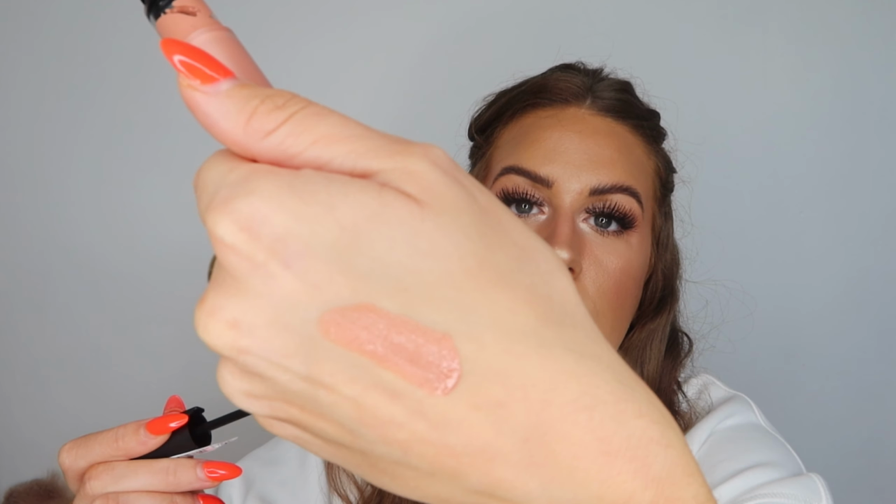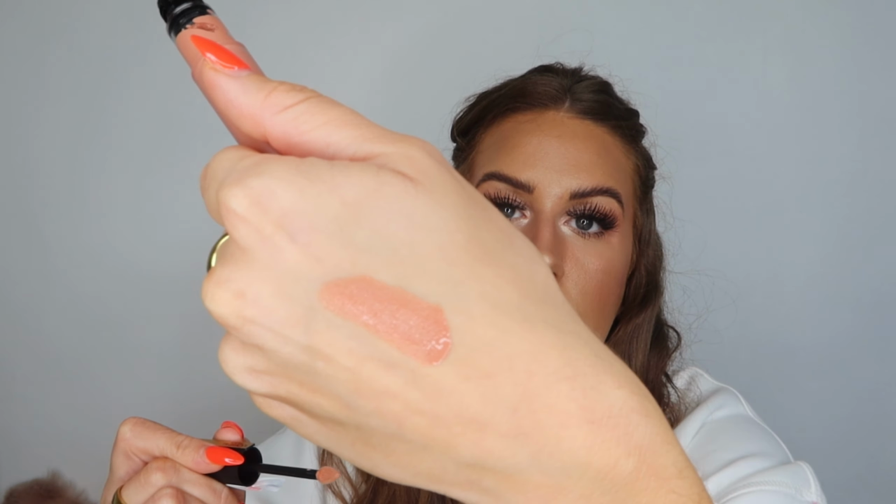And then I got one of these L'Oreal Paris lipsticks. Now I got one of these in red for my holiday and I was so impressed with it. It was really comfortable, it wasn't drying, it wasn't matte, but it lasted so well. I think I only needed to top it up once. Yeah, I was so impressed with it. So this is a nude colour, and I just thought it was my type of nude. Yeah, I love that. Really nice.